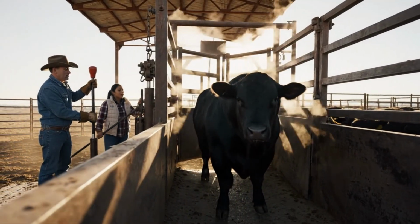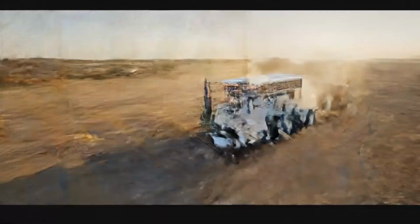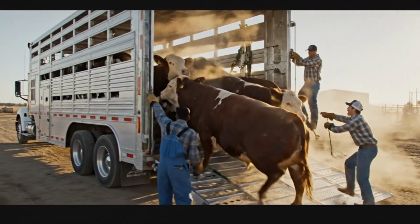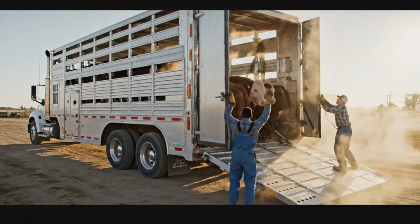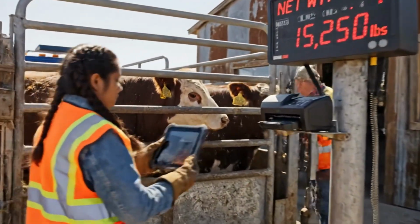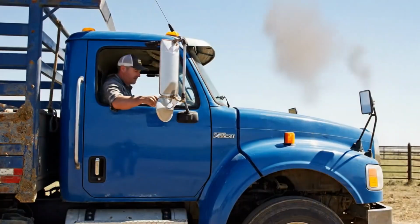The journey from field to facility starts with a single gate closing behind them. Hundreds of animals, one destination. The facility where raw hide becomes refined material. Every hide is traceable. Weight, origin, date, recorded before the animal leaves the land.